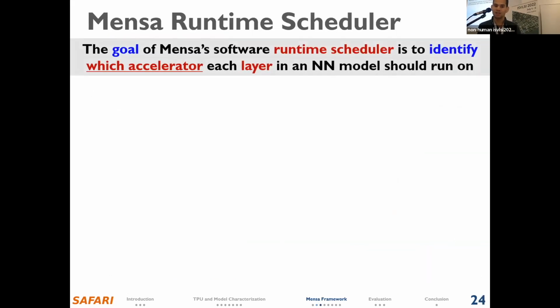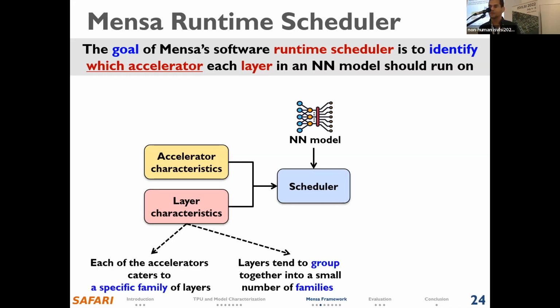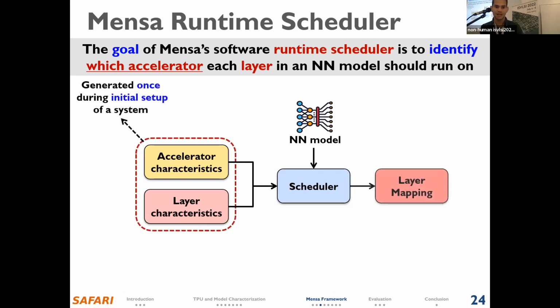The runtime scheduler is a software runtime scheduler that takes the characteristics of the accelerator and the characteristics of the layers, both of which can be known before the execution of the application during compilation time. Those workflows are quite regular, and it does the mapping between the layer and the accelerator itself during the execution of the application, considering utilization, for example, or communication, and all of that is in our paper. I refer to that; I don't have a lot of time to go through it. And then in the end, you have the layer mapping.